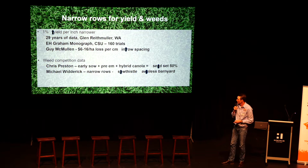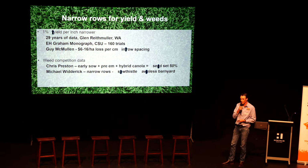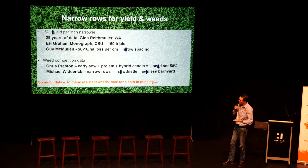Michael Witterick, I find this really interesting. It's some northern data, and one of the most challenging weeds we deal with in pulses is sow thistle. They were up with narrow rows, and they were talking about going back to 250 mil row spacings, and they were able to reduce seed set in things like sow thistle and enormous barnyard grass. So from my perspective, there's so much data, there are so many resistant weeds, it's perhaps time for a change in thinking.